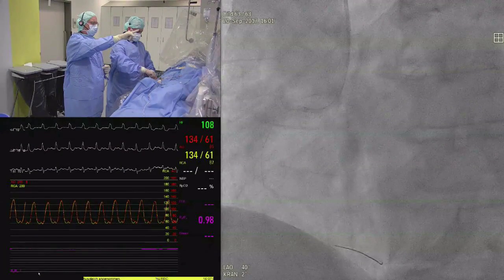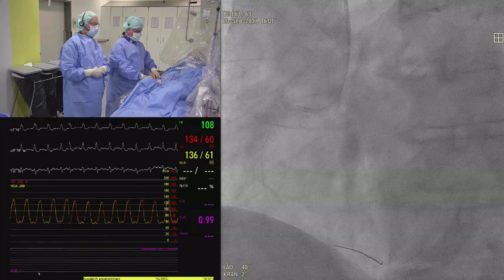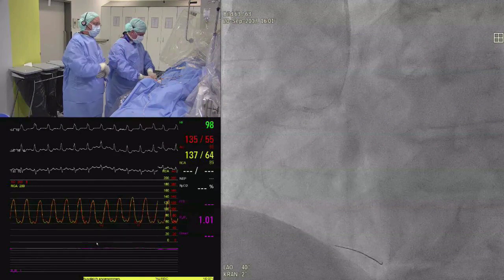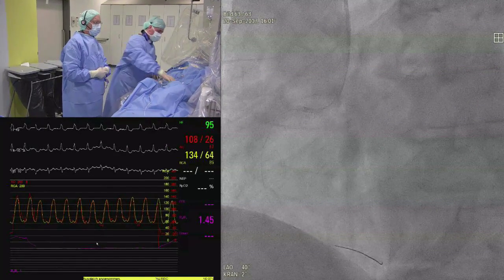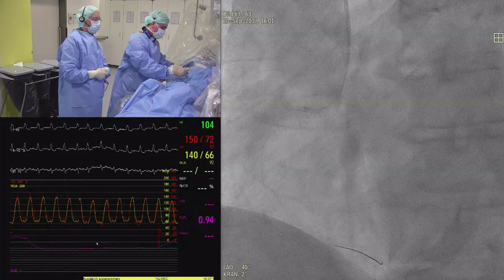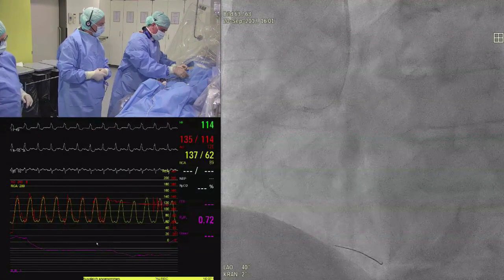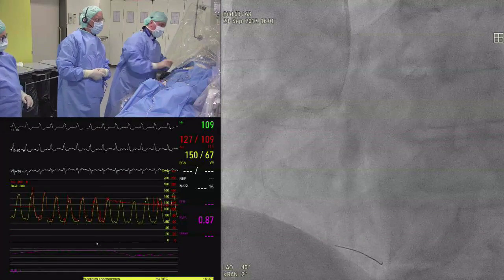So it still needs to be flushed with saline. You don't really see a dicrotic notch on the catheter end. There's a little one trying to come back. So he's just optimizing the setup here. Get some flush going in there.